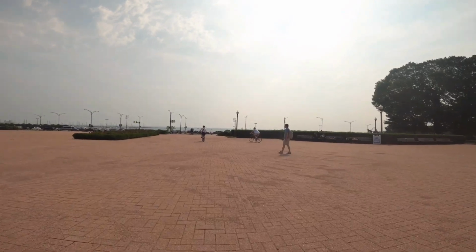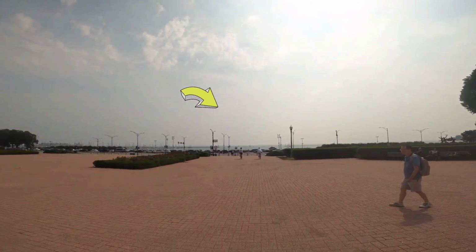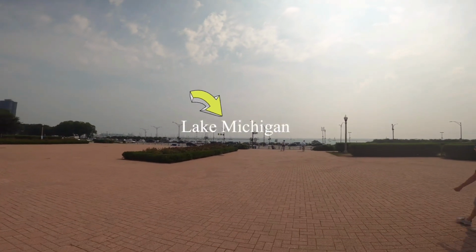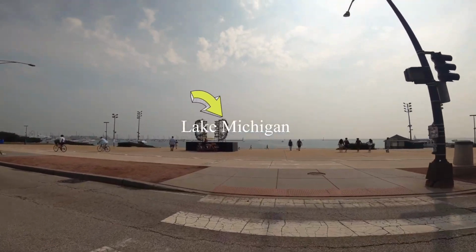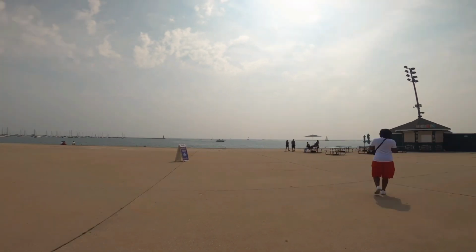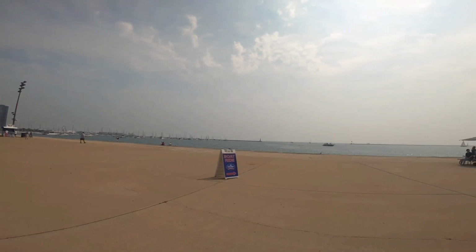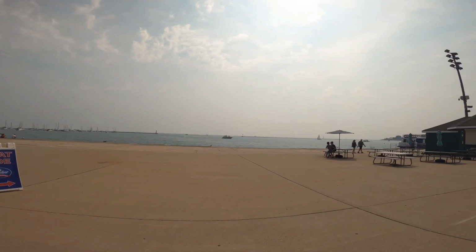And then ito na yung Michigan Lake guys. Ganito ang Lake Michigan, guys. Pag summer. Ganyan siya, guys. Ang daming boats.